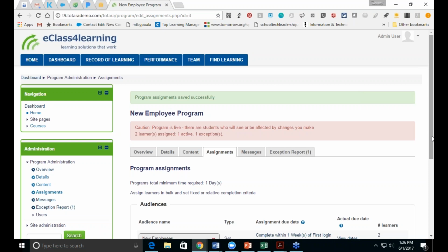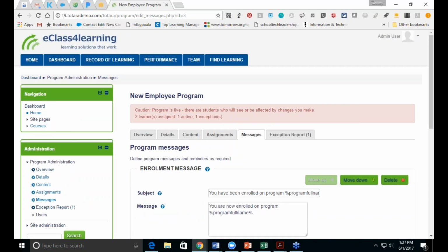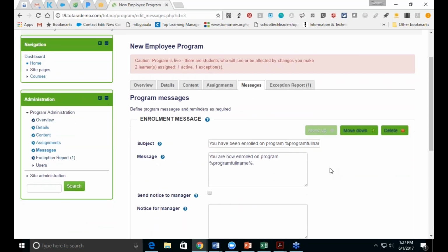Then the next part, okay, and it says here, be careful, you're making changes now, and you've got 2 learners that are actively assigned this, and 1 is active in the course, and there's 1 exception. Okay, and then you can also change your alerts. They give you some custom ones, but you can change the text. That's sort of like a mail merge. So it says you have been enrolled in the program, and then it'll put the name that you put in there. You are now enrolled in the program, and if you wanted to say more, you could.